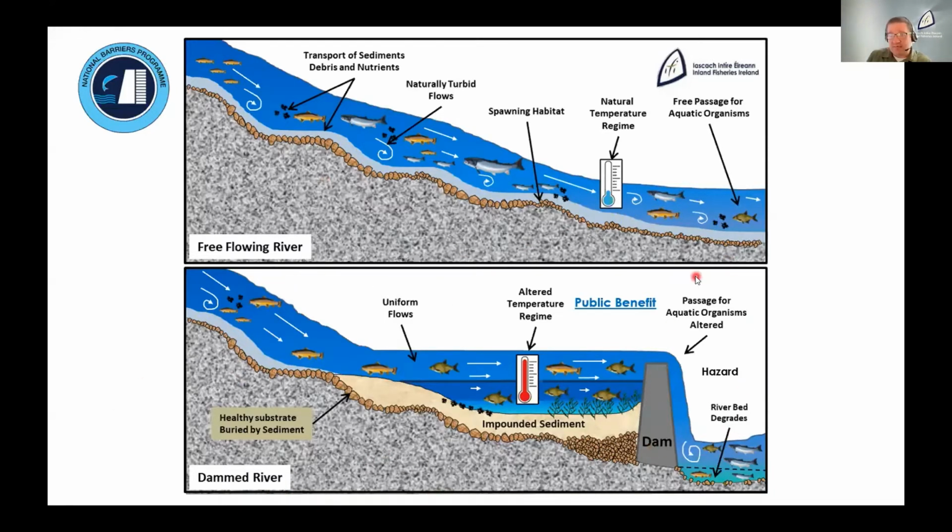And then at the bottom image we have the dammed river, in terms of what impacts a dam or a weir or a culvert may have on a river system. As you can see, it's quite impactful. And this is not just talking about the passage of fish from downstream to upstream, or upstream to downstream. It significantly impacts the whole habitat of the river in terms of the sediment that builds up behind the structure, the uniform flows. So all that natural flow types are gone. The river can be impacted for hundreds of meters in terms of impoundments.